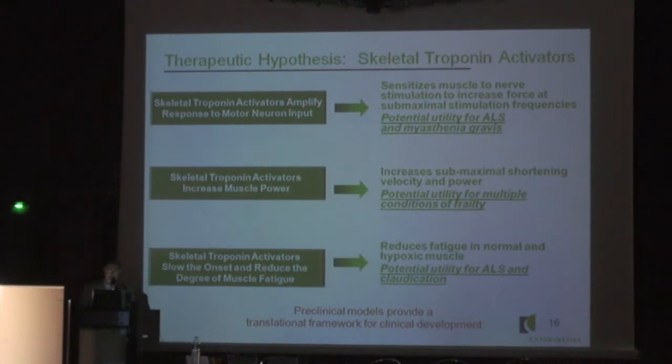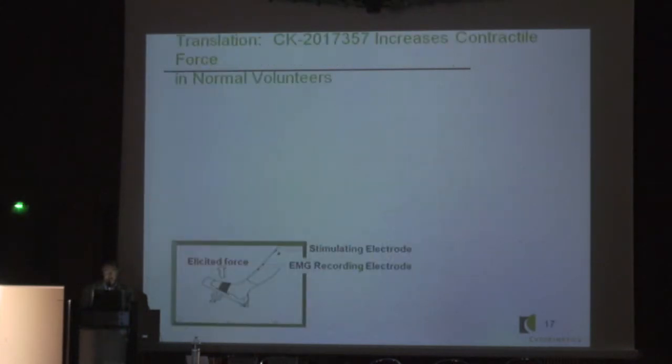So again, the three fundamental properties we find after troponin activation with CK357 are an amplification of the response to motor neuron input, an increase in muscle power, and slowing of the onset and reducing the degree of muscle fatigue.